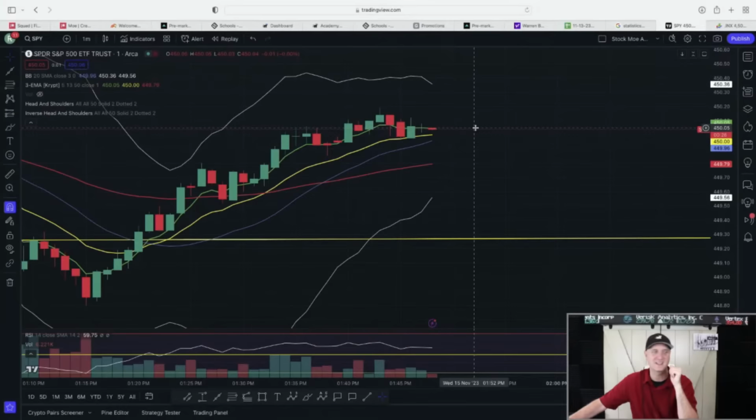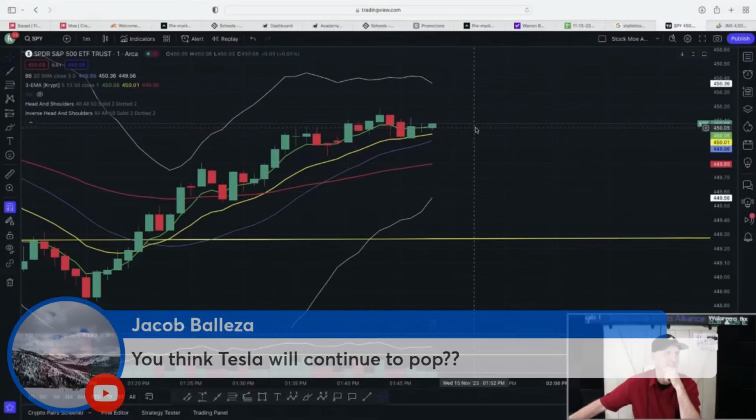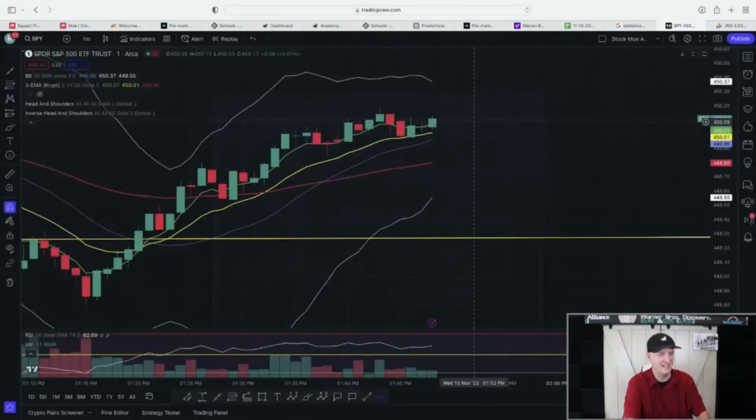You think Tesla will pop? Let's take a look at Tesla. Let's pull it up. Come on up. Cat is loving it. The place is clean. All right, here we go. The 1 minute chart. It is popping. It's in a bullish sign just like the other. So they're all following each other.